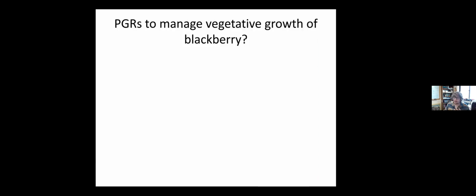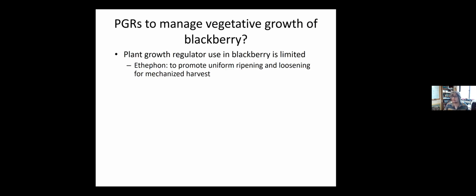So I got into this whole thing in a really kind of backwards way. I was hired on as an apple physiologist here in the southeastern United States. And what kind of occurred is that there were some growers that were really keen to see if there were any utilities for plant growth regulators in blackberry.